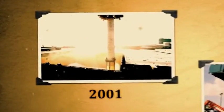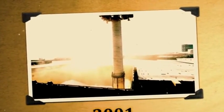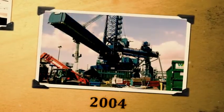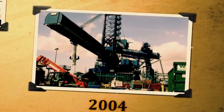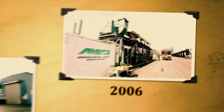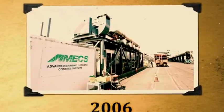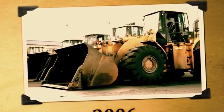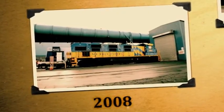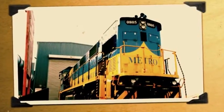2001, to reduce impacts on the environment, Metro purchased a Pepco Cascade chute to load white products dust-free. 2004, the original shiploader is removed and replaced with a newer, efficient, environmentally friendly model. 2006, Metro begins phasing out older mobile equipment to reduce emissions and also purchases the first of 6 Cat 980H clean-burning wheel loaders. 2008, a new ultra-low emissions locomotive is purchased for handling cargoes delivered by rail car.